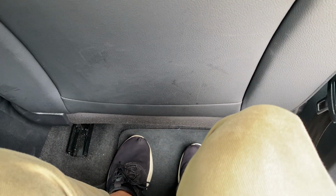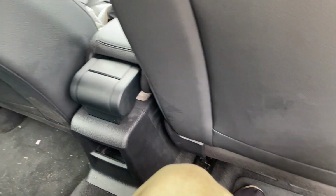I'll just take you around the back of the cabin now. I'm in the back here, and there's okay amount of room. I have put the seat a bit forward here because we've had someone that's a bit taller sitting in the back, but my knees still aren't right up against the back of the chair here. So for a small car, the room is, I suppose, okay.